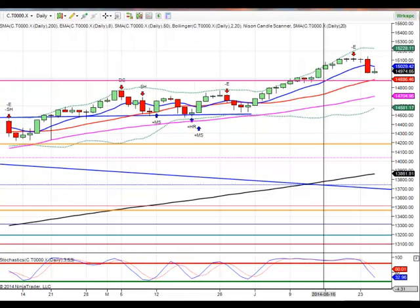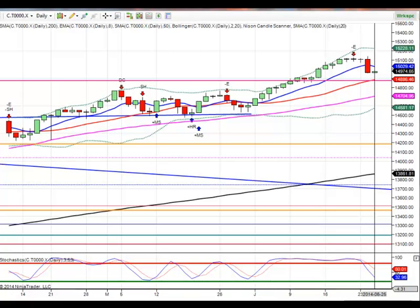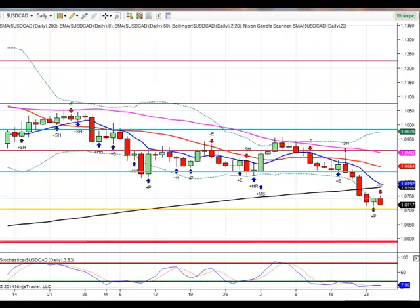TSX, after the sell-off following the three consecutive doji formations, bounced back just mildly. Is still looking for possibly pull back to that 20-day moving average. That could still happen. It's not quite oversold yet, so I'm looking for that to move in that direction, at least initially.